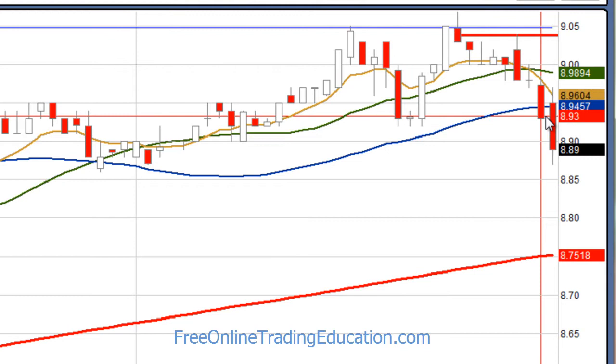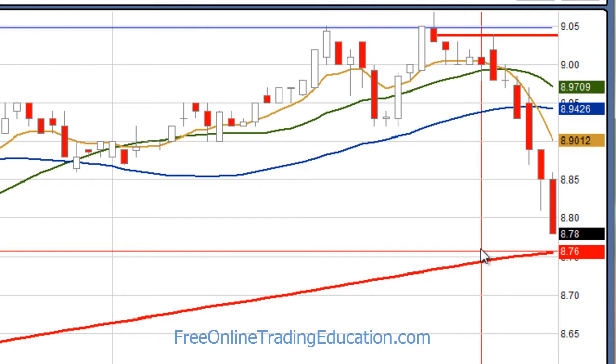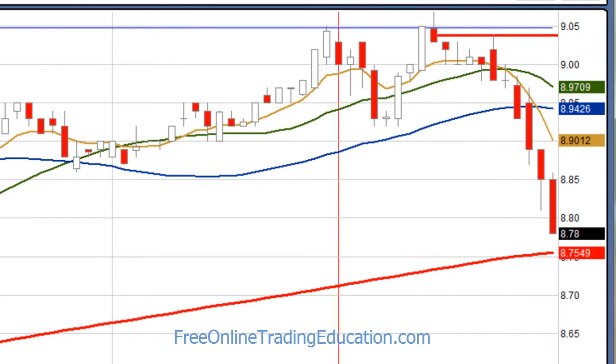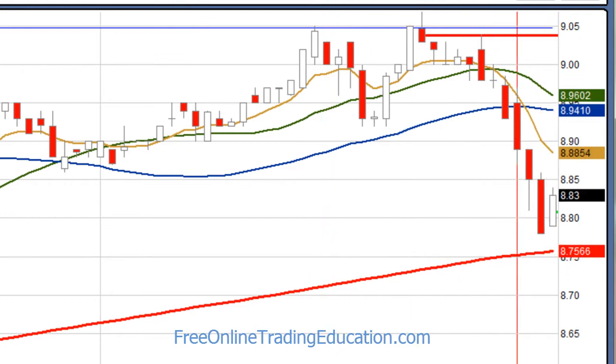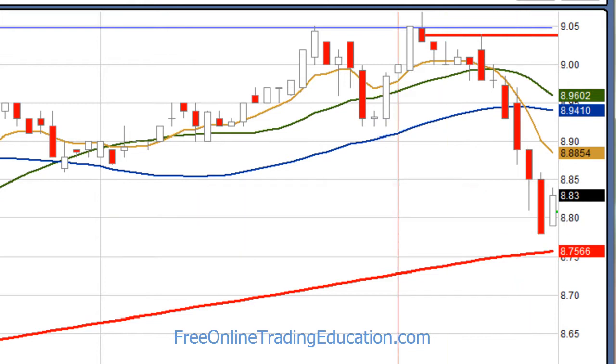It has now fallen below all of the moving averages, and right down here, now look, here's the 200 period moving average. Oh, and it pulled right away from it. So I took out half right here at 8.81 for 2.5%. Let's see what happened next.